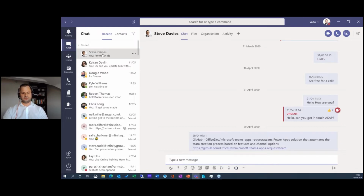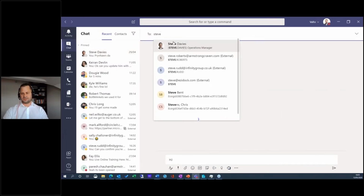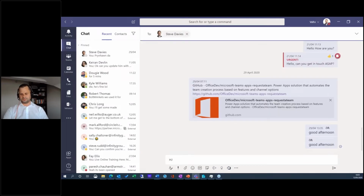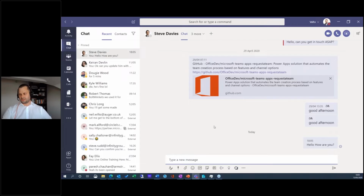So you can see here we've got the Teams application open, and what we'll see down the left-hand side is all of the different functionalities that are available. Now the first one here is probably the simplest, the chat functionality. Chat here basically provides a channel to communicate with people inside your organization, and you can also chat with other people that are on the Microsoft Teams platform.